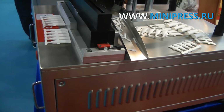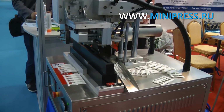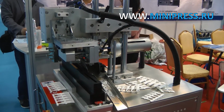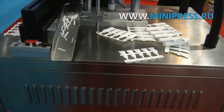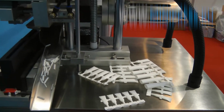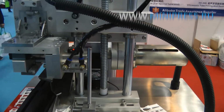Experienced specialists of the Minipress company will help you choose the right model of equipment. Our catalog Minipress.ru is one of the most respected in the pharmaceutical industry. Daily consultant answers questions in WhatsApp. We're proud to offer professional advice on choosing any pharmaceutical equipment.